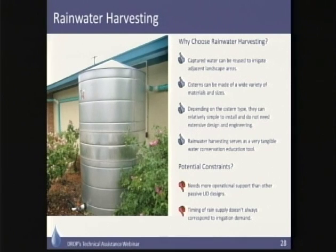They can be above ground cisterns, they can be below ground cisterns. And the really nice thing about having an above ground cistern is that it's an extremely tangible tool for education, showing people that this is the water, we're saving it, we're conserving it for when we need it the most.